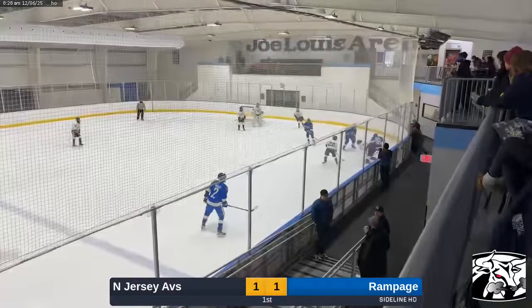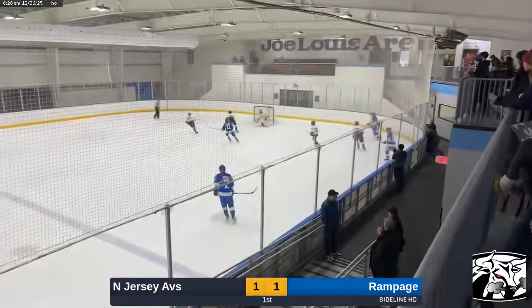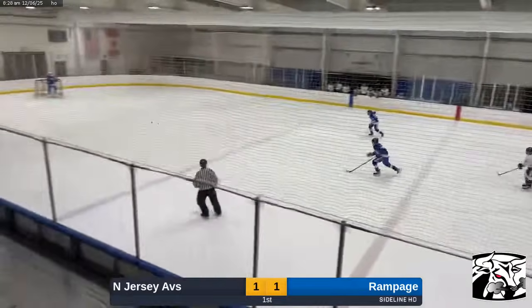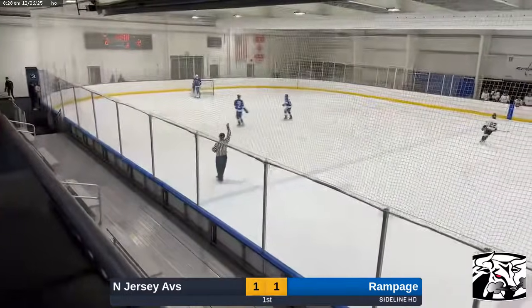Vassy in there battling with Catcher. Catcher comes with it, backhand pass through the crease. The high side, Bogey now in pursuit. Avs are just going to split the D and just get it deep. And that should be an icing.